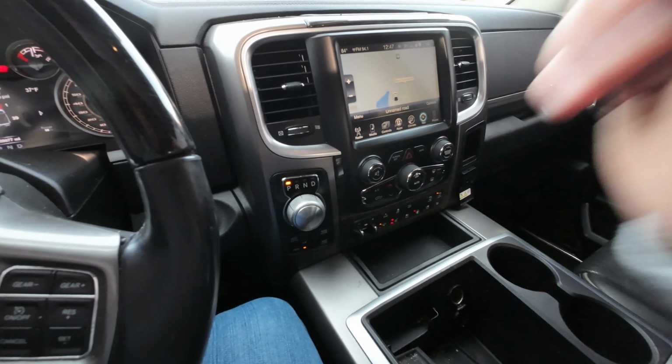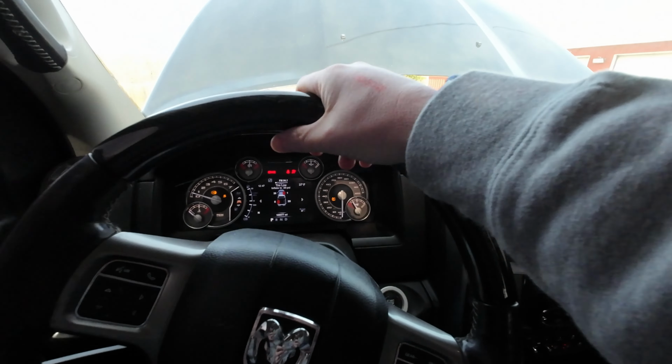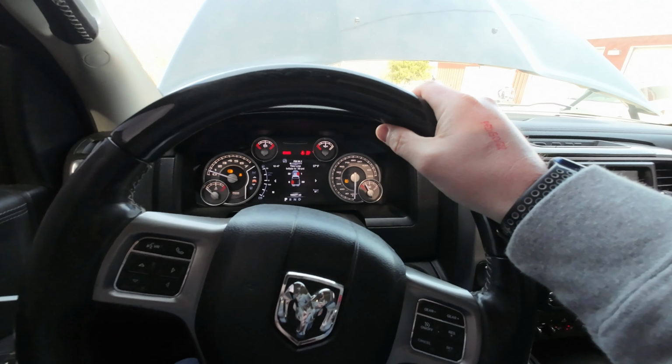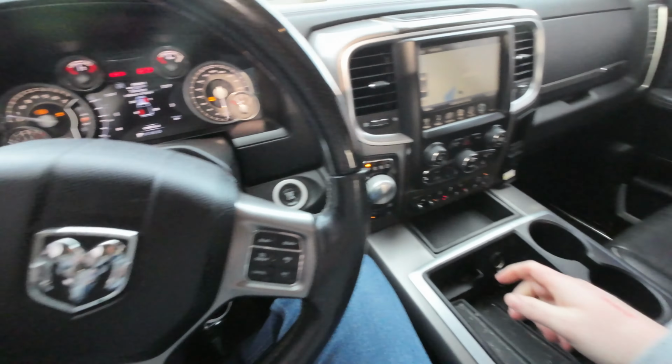Not going to test the transmission because this thing is missing a wheel though. My heated seat is working. Ooh, you can't feel it, but the heated wheel is working. Fancy. That is a direct swap. If you don't have a heated wheel, look for our clock spring for sale and our switch panel.